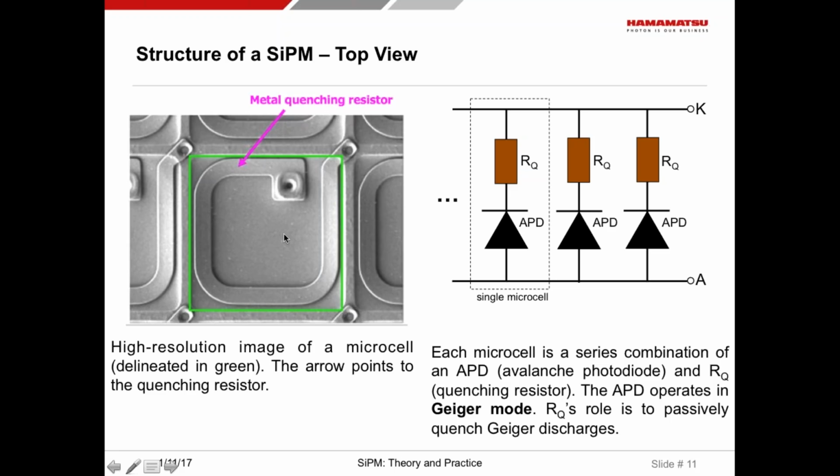Thus, a single microcell of a silicon photomultiplier is a series combination of avalanche photodiode, which, as we'll discuss shortly, operates in Geiger mode, and quenching resistor RQ. All the microcells are connected in parallel. The quenching resistor is typically made of highly doped silicon, polysilicon, or metal.